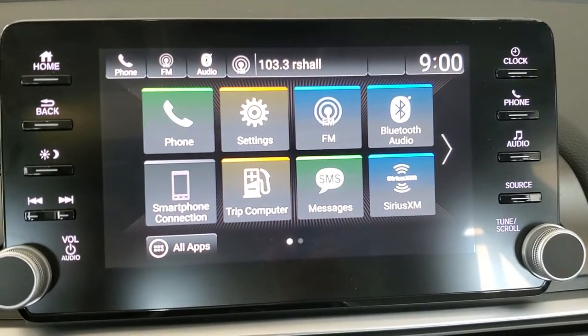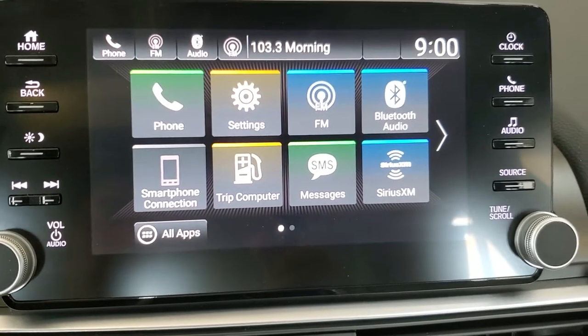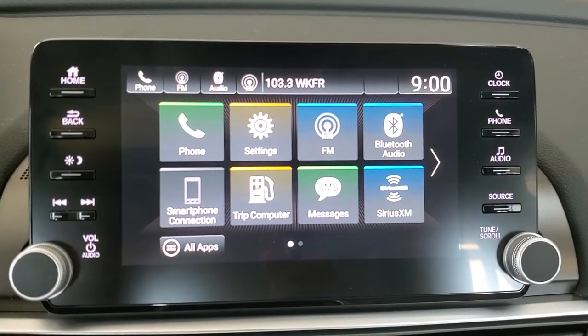When you do have a phone paired up, you will have your contacts and your call logs all synced up. And when your phone calls come through, it will display the contact name of the person calling you if you have it saved, or just the number if you do not.